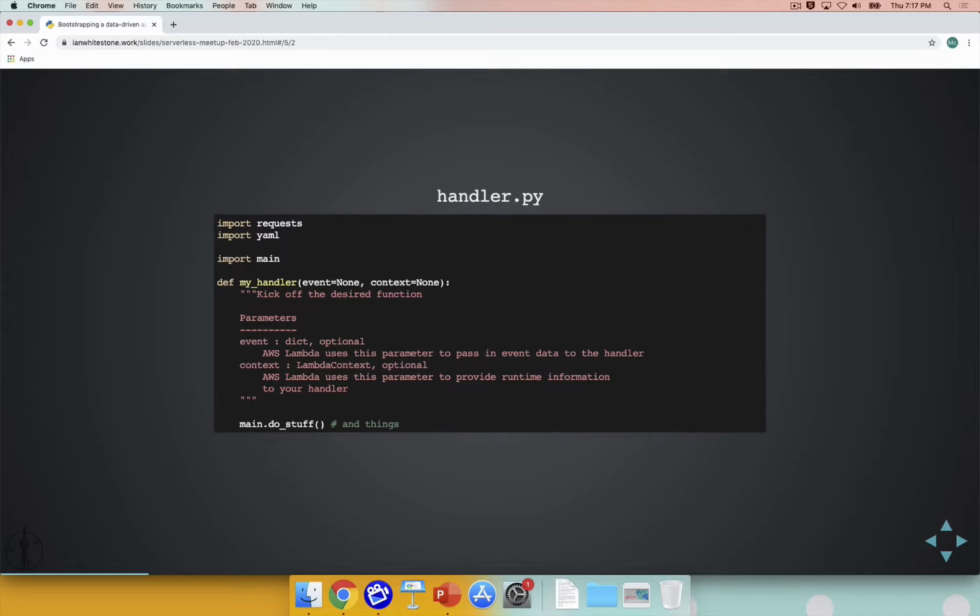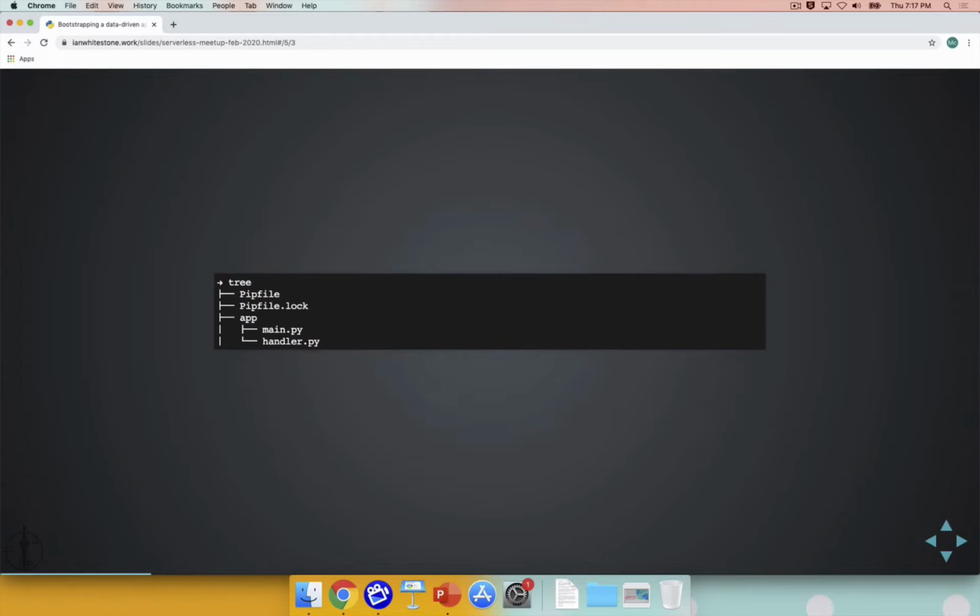This function is the entry point when your Lambda function gets invoked. This function will get run. So you can see I have this really important function called do stuff, where stuff happens. Here's what my directory would look like on my local machine. I have some Pipfiles, those are created by pipenv, and then I have my app folder where I have maybe 2 Python files, right?